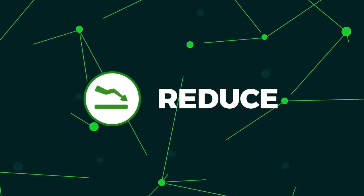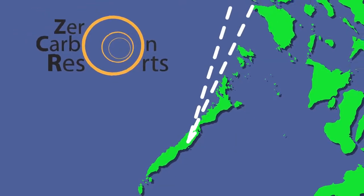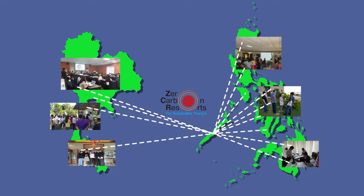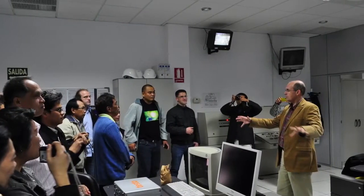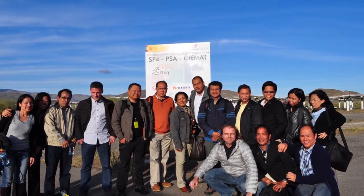Reduce. An important part of the reduce phase is capacity building for consultants, engineers, architects, and other technical professionals from different regions of the Philippines and from Thailand. They were trained along with the Frontier Group members, combining theoretical knowledge with practical on-site experience. Lectures and excursions made sure that the local experts received up-to-date knowledge and were exposed to European best practice technologies.